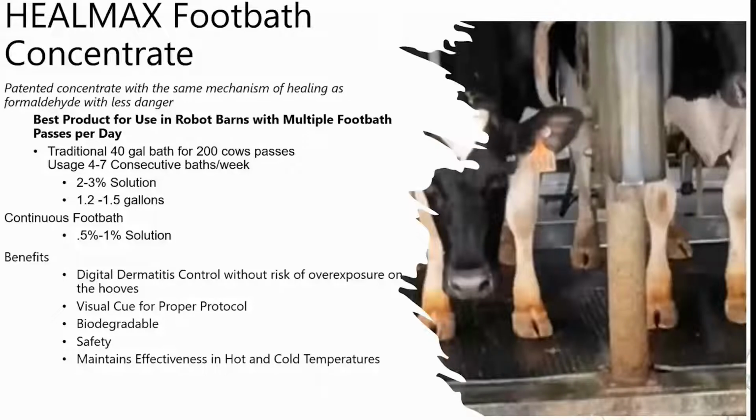And when we talk about running formaldehyde or running Hillmax on these continuous foot baths, it means cows will be traveling through it daily and sometimes several times a day. You can run your product at a lot less concentration.